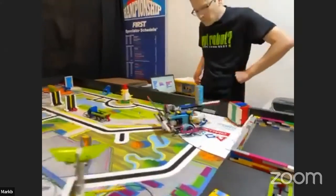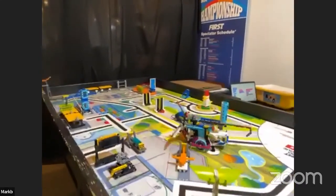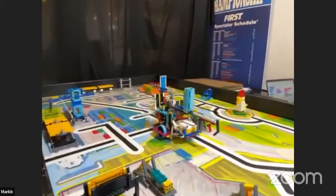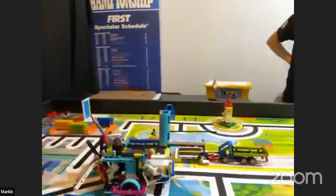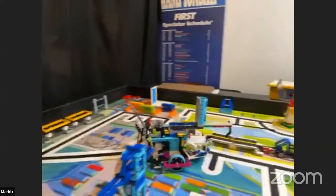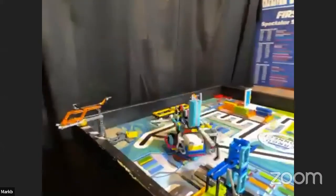So at the beginning of the season, they get to choose how they're going to build their robot, and they get to choose the different attachments that they want to make for it that will be the best at accomplishing the missions, which is scoring points. So here, there's a little piece that goes up and knocks that bridge down. And also, in addition to just building it, they also program the robot.